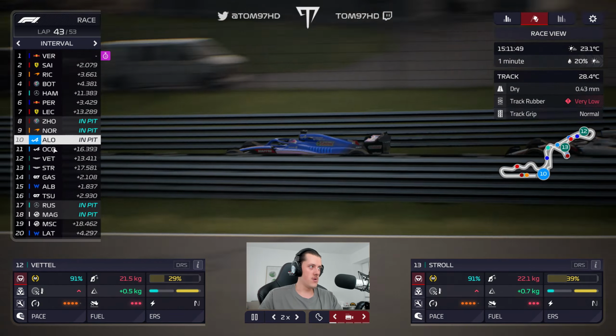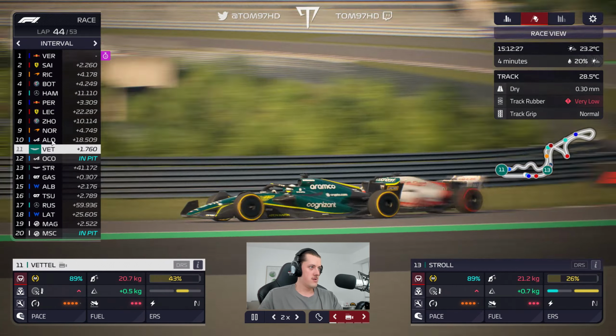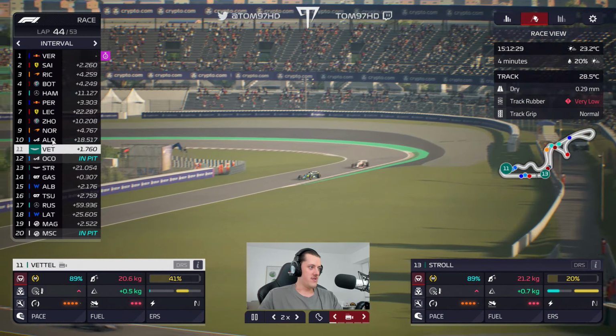If my mathematics are correct, there's Lando back on the track. There's Alonso and Ocon now making his way in. So Seb and Alonso, just behind, unfortunately. I was hoping to be a bit closer than that. So P11, not quite. As for Stroll, it's going to be close with Ocon, but he just gets ahead. So P11, P12, but I think that's it now in terms of the twists and turns.